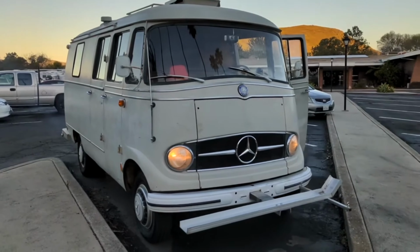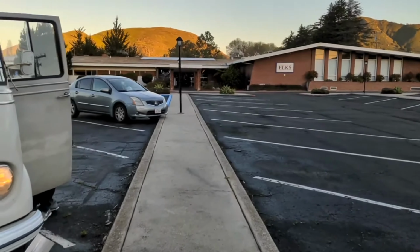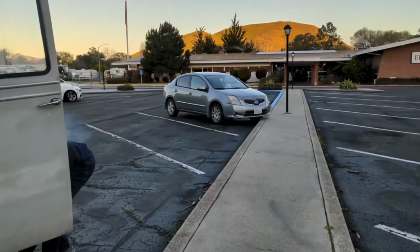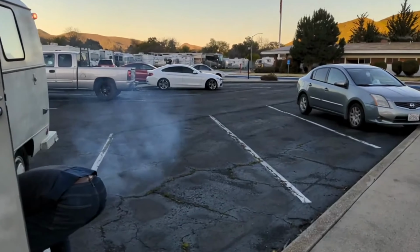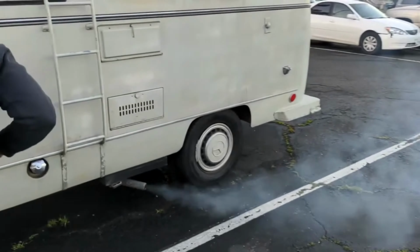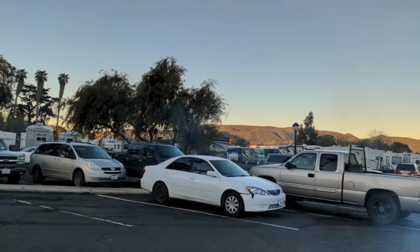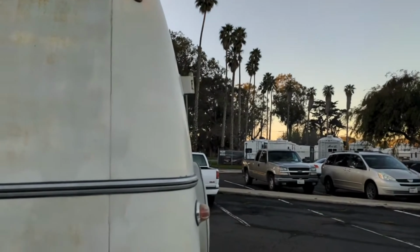Start 7, 6 a.m. Elks Lodge, San Luis Obispo. A little bit smoky in the mornings, but I'll go as soon as the engine heats up. What a lovely morning though, just before sunrise.